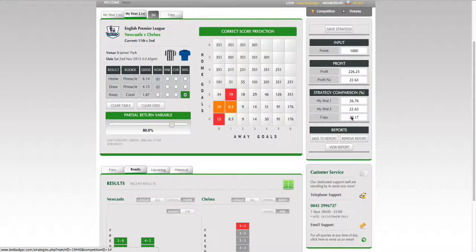It's given Newcastle quite a good chance. I don't see them beating them 2-0. I don't see them going into threes. Well, they've actually given them the 2-2 draw. They've given them more chance of a 2-1 win, which is interesting. Technically, if you look at the bookies here, that would be the next bet rather than that one.